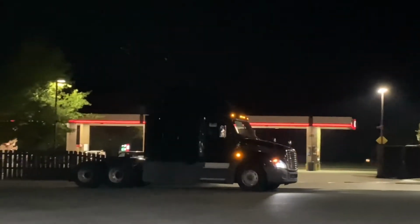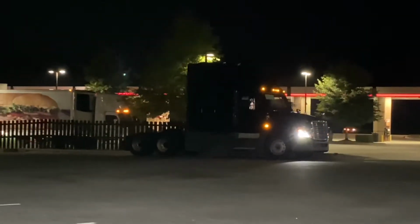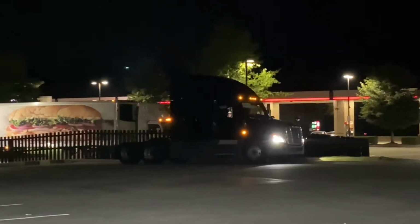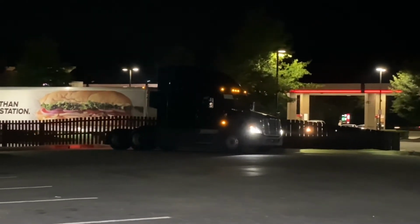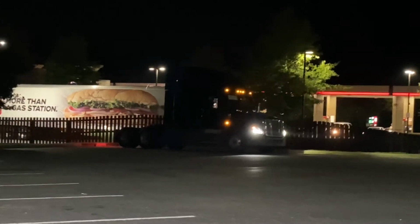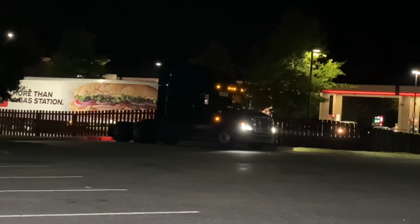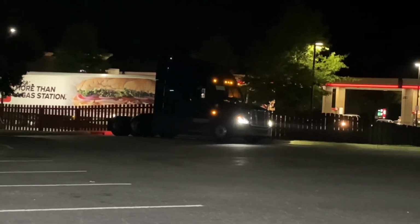All Seasons Outdoor TV. So we finally got the truck straightened out. It was a sensor that we had to get repaired at the Freightliner dealership, which was an invoice for about $1,000. It was under warranty, so that was taken care of, but it is ready to go and ready to find a load. We're gonna be doing some power only work and things of that nature.